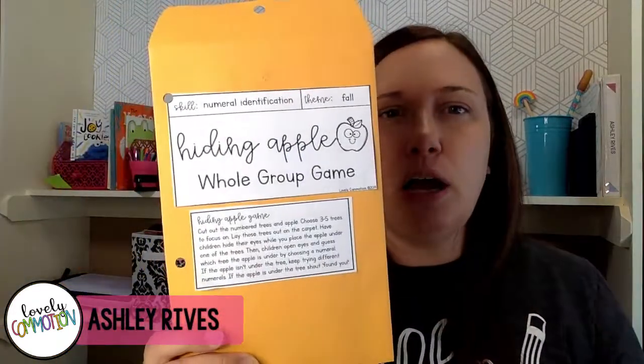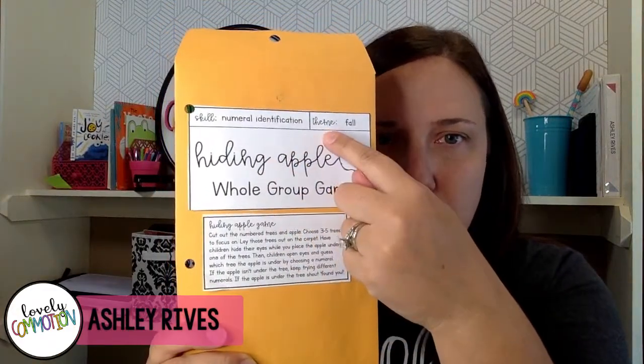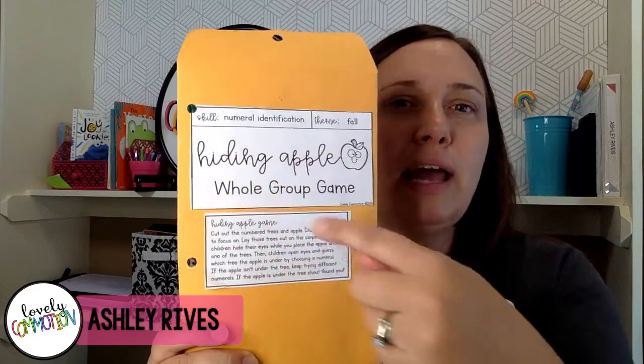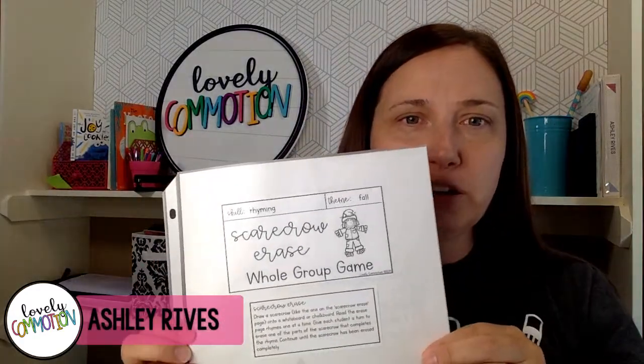And so it comes with this label that tells what the theme is, what skill it's covering, and then down here I've also got the instructions. And this particular game has a little rhyme with it. So I just stuck that on the back. That way it's right there. Everything's right there for me. I didn't want to mess with baggies because it's just hard to sort through them. So this worked. Something else I use, if it doesn't need to be cut apart and doesn't have a lot of little pieces, I use just page protectors.